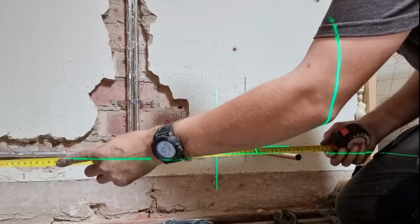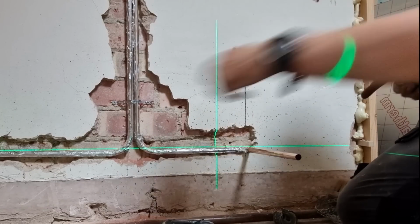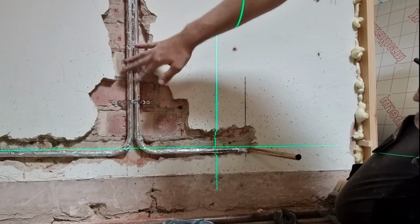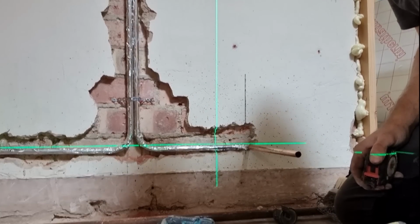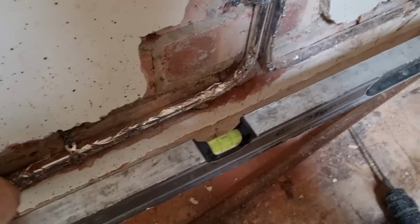I don't know if you guys can see that. Yeah, that'll be right. And I just need to put some more strap in, and that'll be them done. So I've protected them really well, so hopefully it should be fine. Right, so I just put my long level across them pipes. They're absolutely solid. They're not going anywhere.